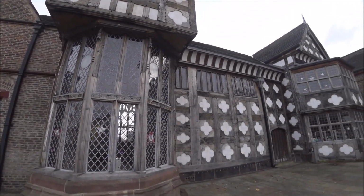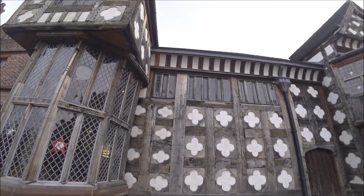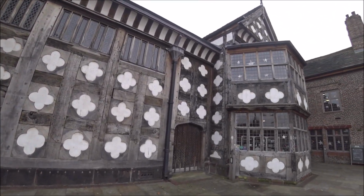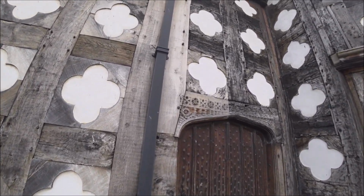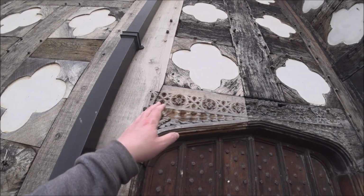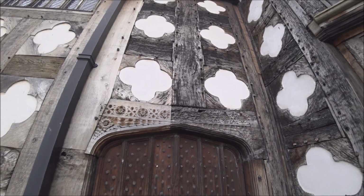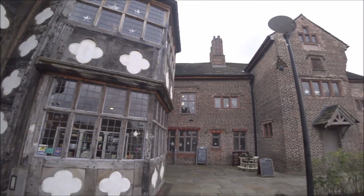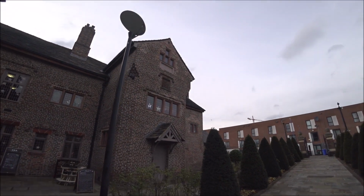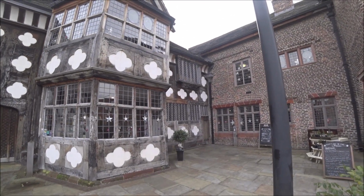So this place is actually free to get inside, and like I say, it's in Ordsall, which is in Salford, Manchester. Look at the carvings on that bit there. I don't know if they might be a reproduction and that's the original one next to it. That's possible, it looks like it. That door there goes into the Great Hall. Some really interesting things inside here, so I'd stay tuned if you're interested in seeing inside. That's the main door there in the corner.